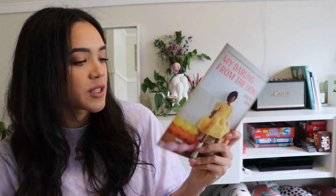Next, we have a poetry collection, and that is My Darling from the Lions by Rachel Long. I was sent this one from the publisher Tin House. I think the cover on this is very beautiful, but I am just not someone who's super into poetry. These ones didn't really do anything for me, so hopefully someone else will enjoy these.